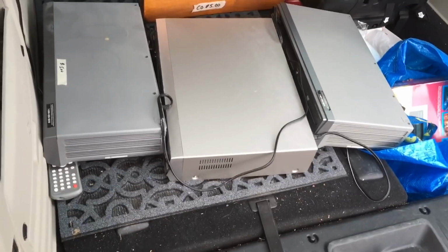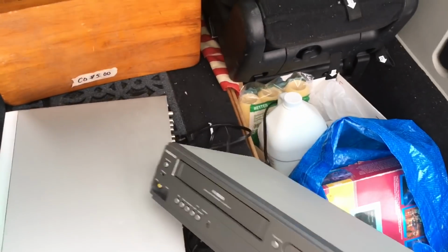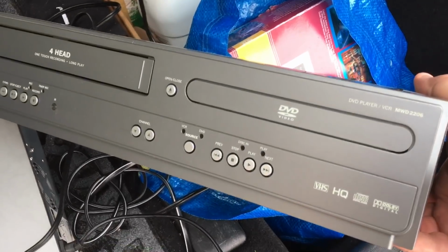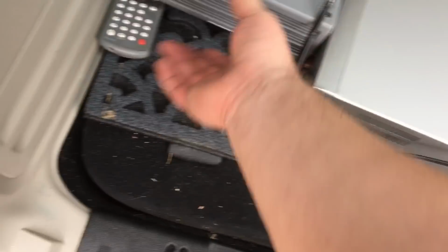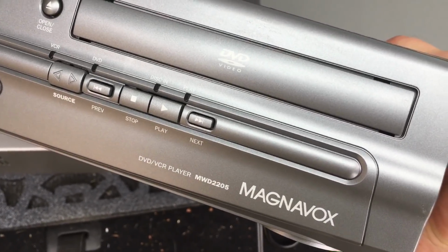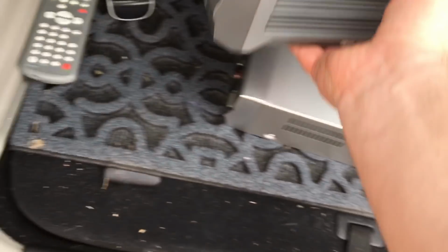Okay, here are the combos. This is a Magnavox MWD 2206. I just sold one of these like last week. Same model number, I remember it. I bet this might be the same model too, huh? Yep, same exact model. Came from a different yard sale. MWD 2206. I do have the remotes for both.